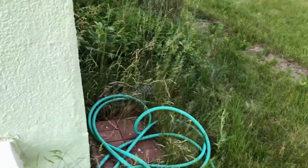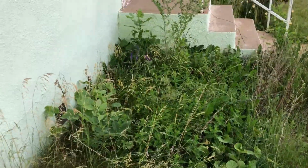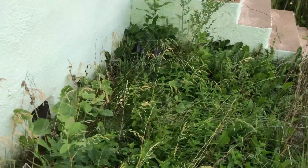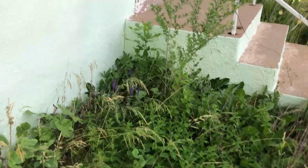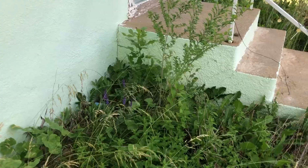And then here's a bed I need to weed badly. Basically mint, whatever those purple things are. They keep coming up. And some volunteer elms that have to go. I'll probably put a little something on the stems after I cut them back.